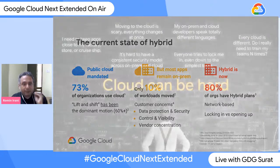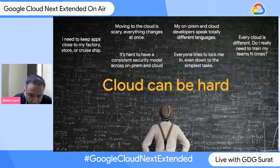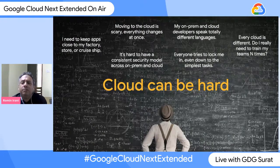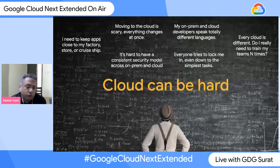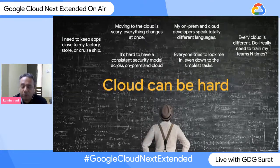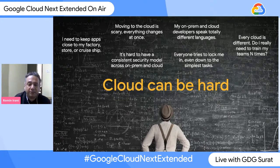But let's step back a bit. It's difficult because any organization today has multiple questions to ask: whether they have to learn a new set of tools, frameworks and services every time they move to the cloud, whether they have to retrain all their teams, or how they consistently build their applications. Is there some kind of common denominator, where things are portable or not, and so on and so forth?